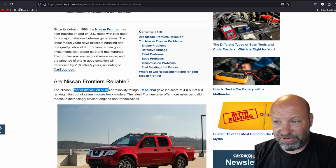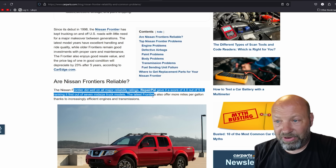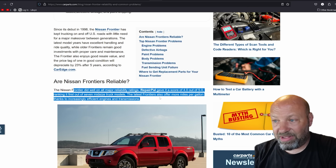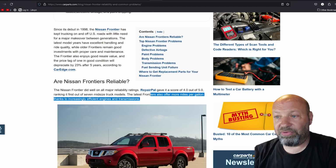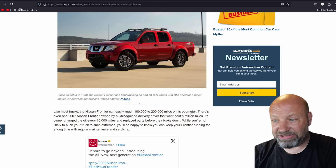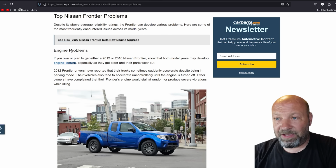The Nissan Frontier did well on all major reliability ratings. RepairPal gave it a score of 4.0 out of 5.0. We just read that. The latest Frontiers also have more miles per gallon thanks to increased fuel efficiency, engine and transmission. But now they start getting into the deeper ones like the 2007s. They say some of the engine problems, 2012 to 2016.